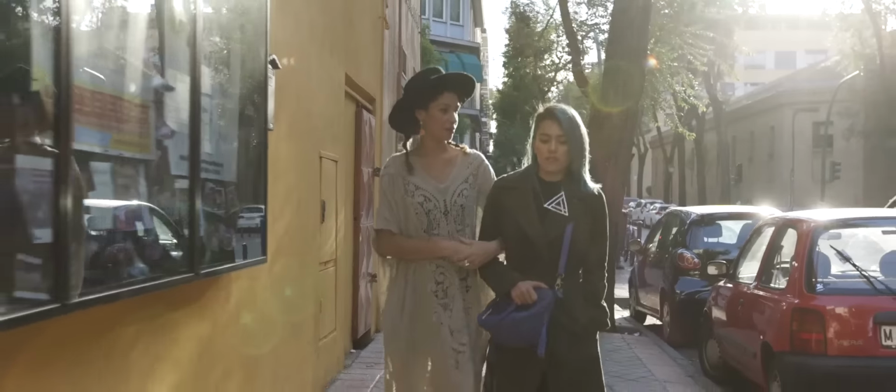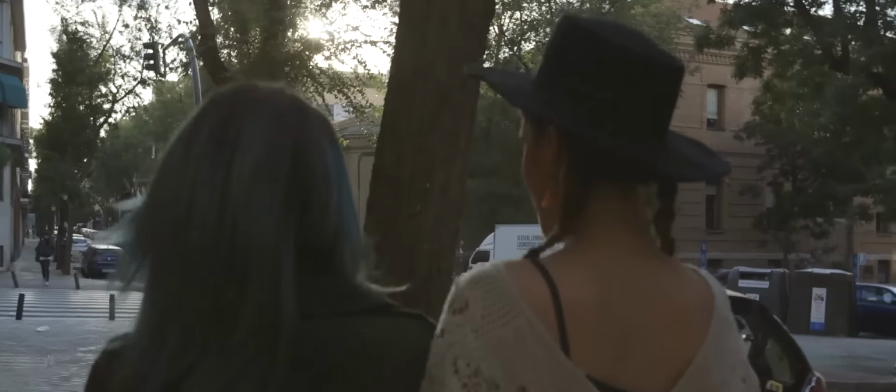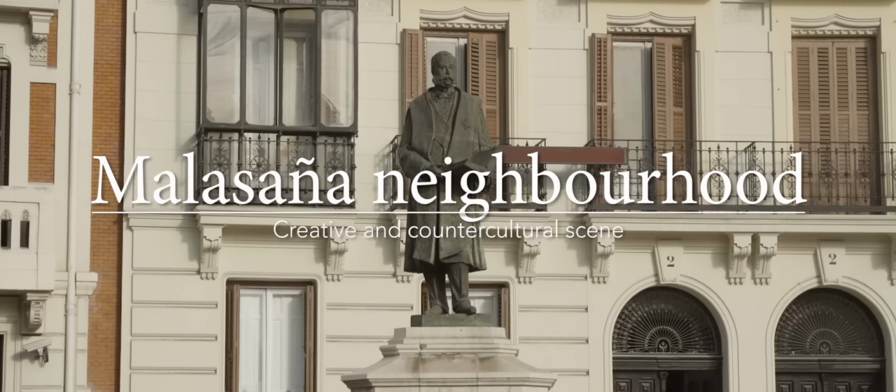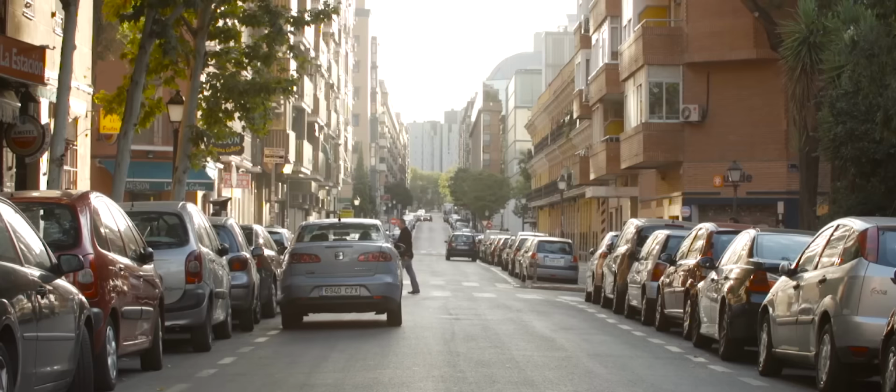Alanna is obviously a chick that really knows how to mix and match old and new, so I want to take her to the Malasaña neighborhood, which is kind of the hub of vintage culture here in Madrid.